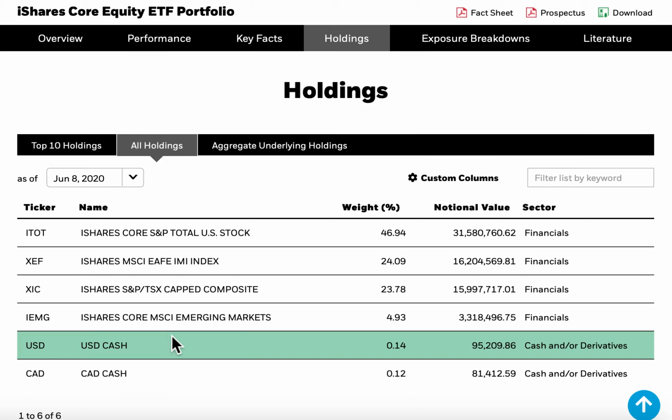So what it does is that in one fund, they combine 4 together, or 5, 6, 7, depending on the structure of the ETF. The managers in iShares or BlackRock take those 4 ETFs. In this instance, they have iTOT, which is iShares Core Total US Stock Market, which holds about 46%. We have developed world, which is Europe, Japan, Australia, about 25%. Canada, it's 23 to 25%. Emerging market is about 5%.